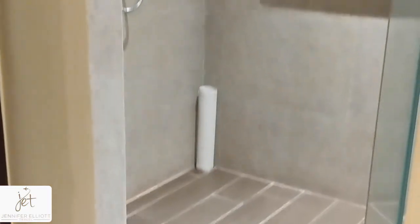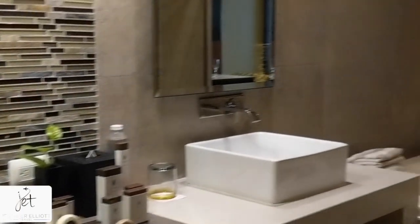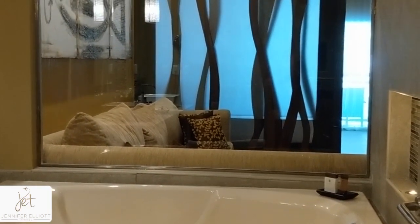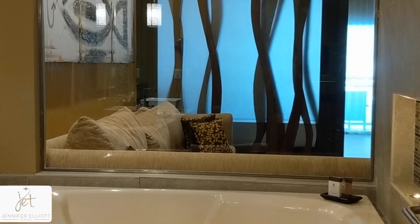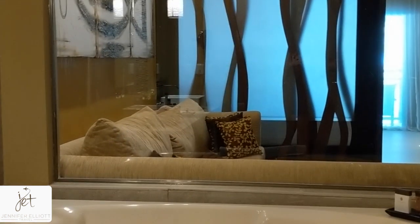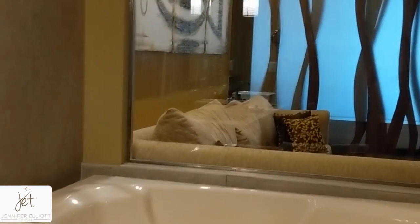So here's the shower. And the water closet. My bathtub. Now, interesting to note that the window does not frost over. So, if you were with friends, that might not be ideal. You'd have to feel comfortable sharing the space with someone if you're going to take a bath.